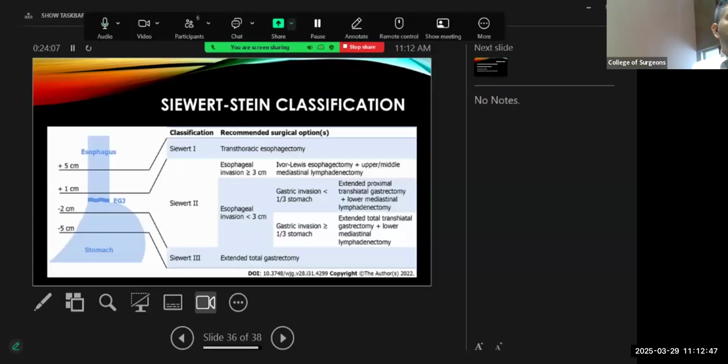A little bit about the Siewert classification. We should know this, which classifies tumors as Siewert 1, Siewert 2, Siewert 3. Essentially we classify Siewert 3 as gastric cancer, and Siewert 1 as clearly an esophageal cancer. The area of debate would be here in the Siewert 2 region, where depending on the esophageal involvement, you can treat accordingly.